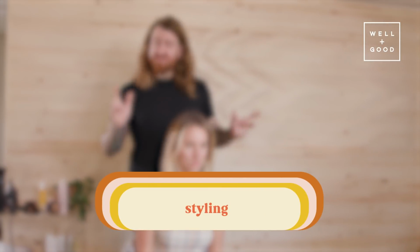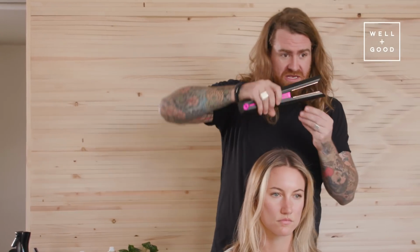So now we're going to do the real style all the way through with the Corrale to give you a little bit of movement and bend, not overdo it, just keep it super casual, beach chic. I always suggest if you're going high power all the time with your straightening iron to start it at a little bit lower, because there's a couple things that I want to show.